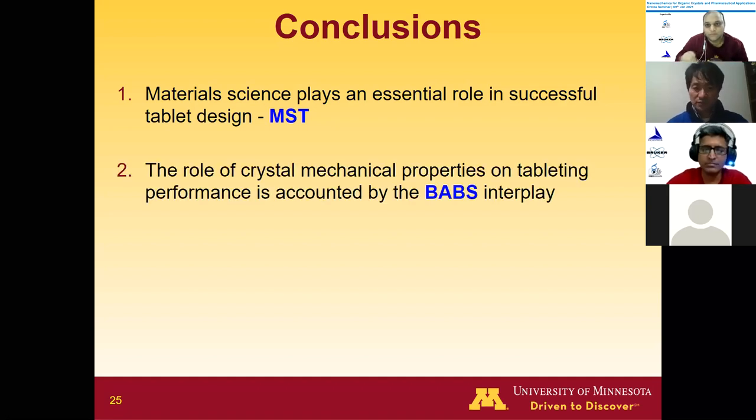This is very effective. For me, it's very useful for our research. Hopefully you can apply the idea in your work also. In terms of tableting, the BABS model, the bonding area, bonding strength interplay, is very important. It's a very simple idea, but once you apply it, you can explain a lot of things.